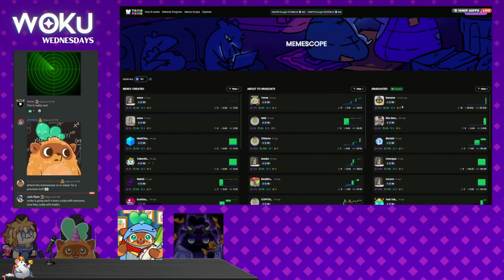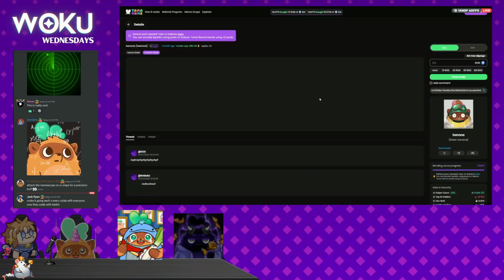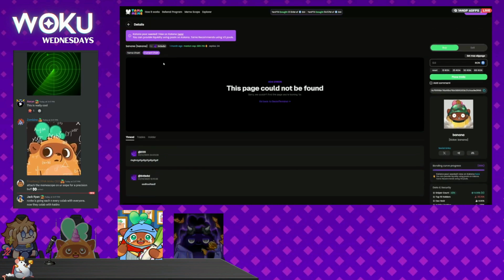People that are accustomed to meme coins and stuff like that are obviously aware of this setup, and it is the go-to setup with any of these meme coin platforms, Photon, whatever. Having this 3-column setup is like everyone's safe haven, right? This is how I trade. I have the 3 columns, so to have it now directly on Tama is going to be sick.